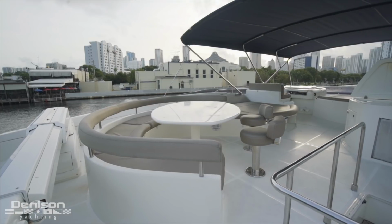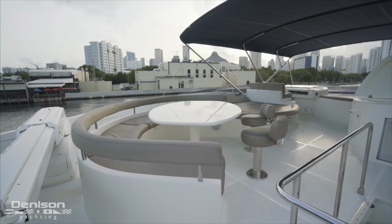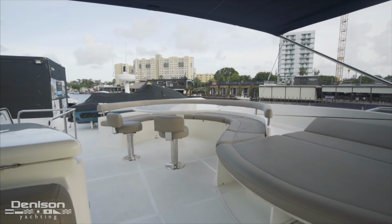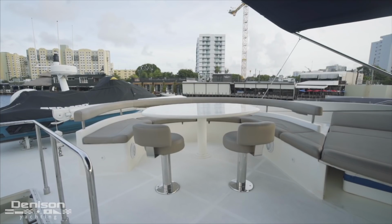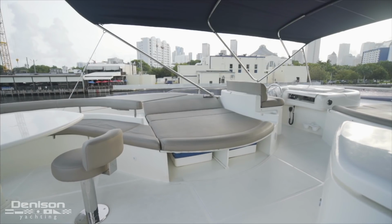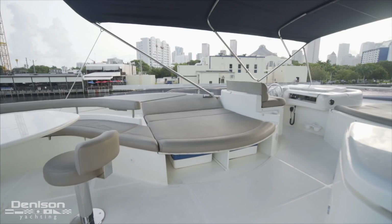Continuing forward brings us to the usable guest space, where we see a large dinette off to the port side with U-shaped seating around a fixed tabletop. This area, designed for 6, continues forward towards a sun pad, one of 2 found up on the Flybridge.